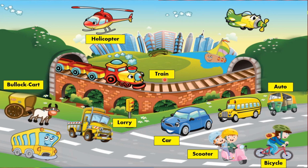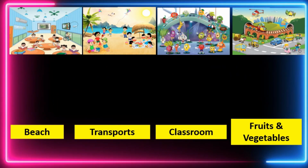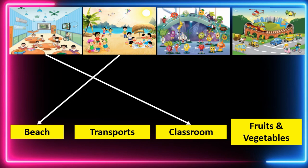Train, helicopter, auto, bicycle, scooter, car, lorry, bullock cart. Okay children? Can we match the words with places and things, children? Yes. First one is classroom, and beach. Then fruits and vegetables. Then last one is transports.